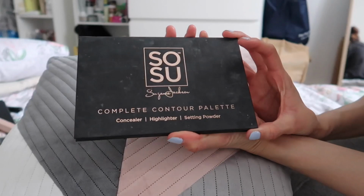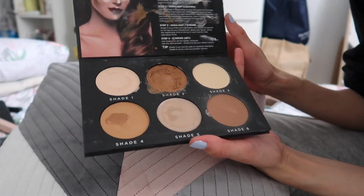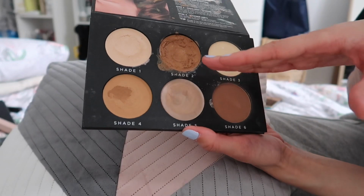Sue by Suzanne Jackson Complete Contour Kit. Now, I bought this myself. I bought this from Depop. As you can see, this is heavily loved. This is a gorgeous contour shade, however, I can just tell it's gone off.